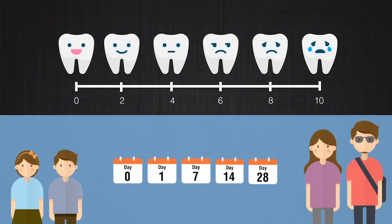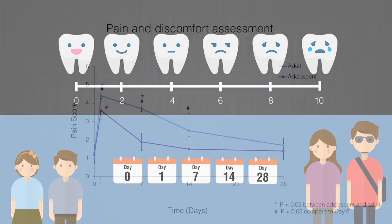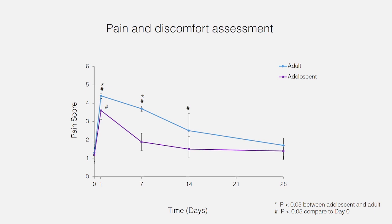The next thing that we need to look at is the response of adults to pain and discomfort. We asked patients to assess their discomfort during treatment, beginning immediately before canine retraction on day 0 and on days 1, 7, 14, and 28. They used a numeric rating scale with 0 indicating no pain and 10 indicating the worst possible pain. As expected, adults self-reported higher discomfort each day compared to adolescents, with days 1 to 14 being significantly higher.